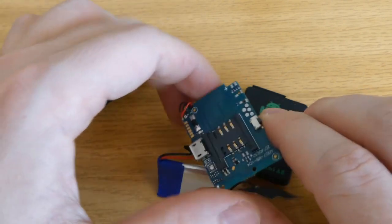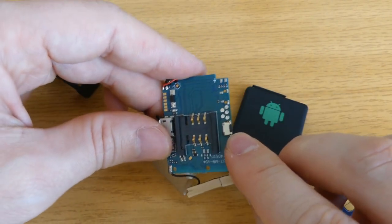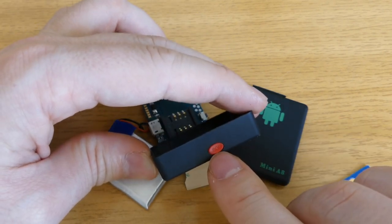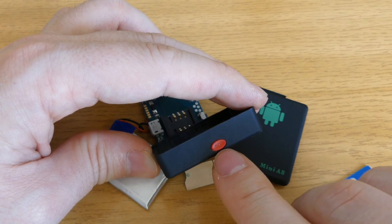But what I hadn't seen in the beginning was this small switch here on the side. This small switch corresponds to the SOS button. Let's have a quick look at what the SOS button is.